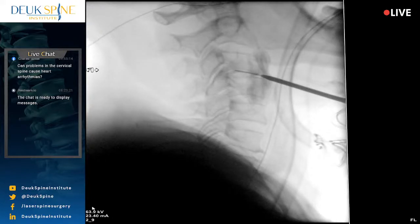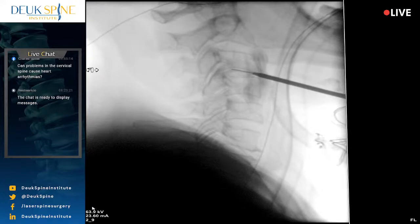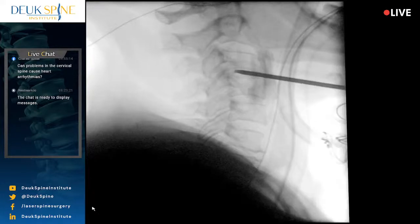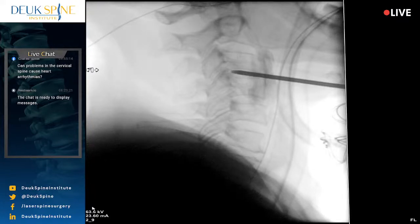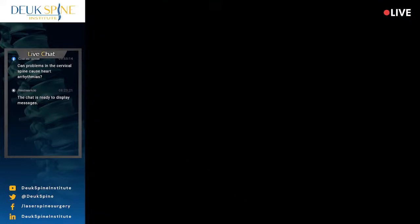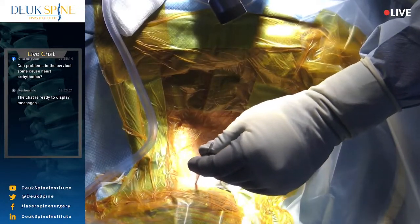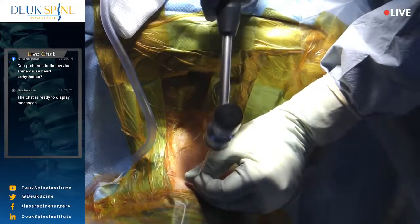All right. Now, the moment of great consternation for the uninitiated, which is where we use the mallet. And I can't tell you how many neurosurgeons cringe at this moment. Yes, I cringed too years ago when I first started doing this, but now we've done about 600, 700 cervical cases. That looks pretty good. And we've never had an injury, not even a complication.